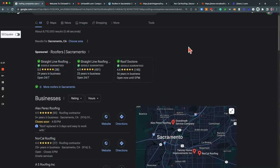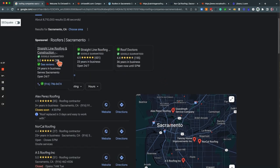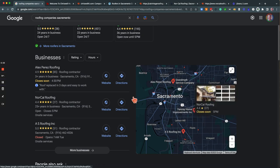All right, so I've covered a lot. What I probably want to tell you about now, I think is important, is the map pack and how to come up here with citations. Just to give you a lay of the land, the first thing you see here is Google Guaranteed. Those are paid ads. This is the map pack. This is where your business profile comes up. It's your name, your address, and your phone number.